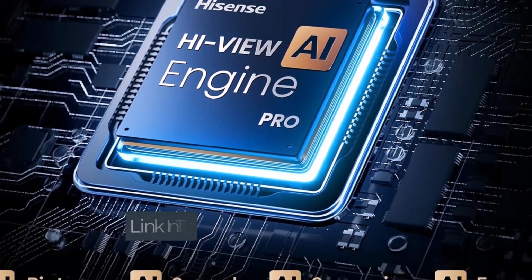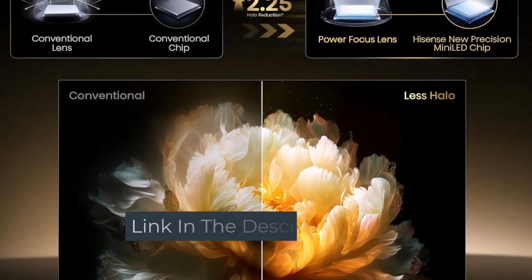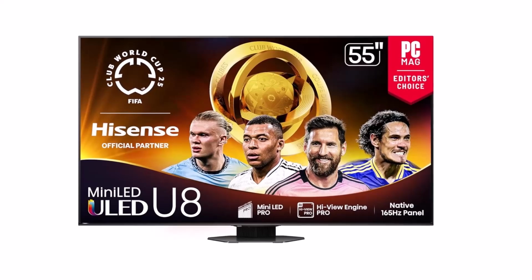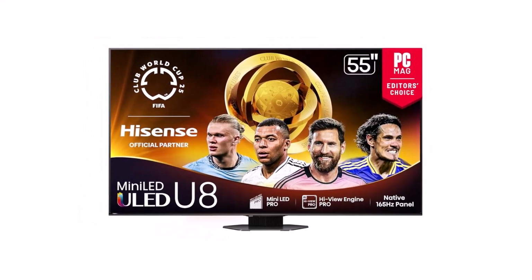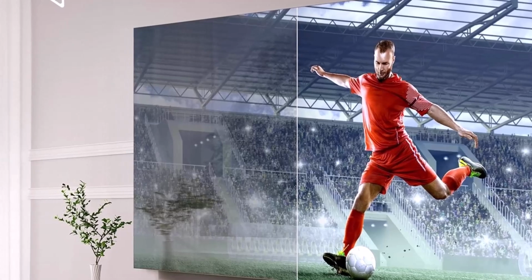This TV supports 4K at 165 Hz natively, not upscaled, not interpolated, but actual native 165 Hz. The variable refresh rate goes all the way up to 288 Hz when you drop the resolution, which means silky smooth gameplay whether you're on a high-end PC or the latest consoles. Input lag is under 10 milliseconds in game mode, which is competitive monitor territory.